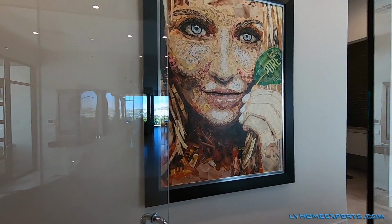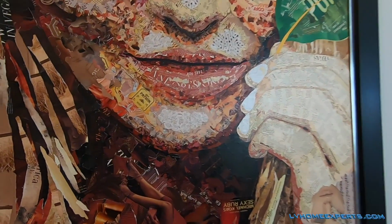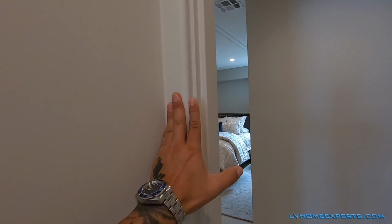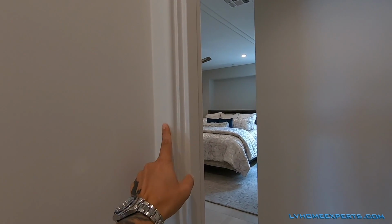Now, let's see here. It's some trippy painting, huh? All right. I love these lights here. Now, coming into the junior suite, I believe, on this. This room is 13 by 17. Okay.